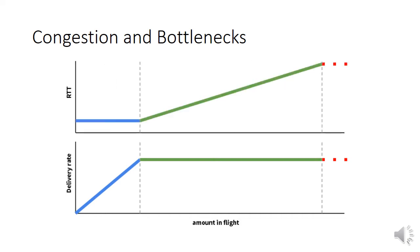The round trip time also corresponds to the number of packets in flight. On this top graph, the round trip time is the vertical axis. And as the number of packets in flight increases from the left to that blue part, the round trip time stays the same. That's because the number of packets in flight aren't enough to actually fill up that bottleneck queue.